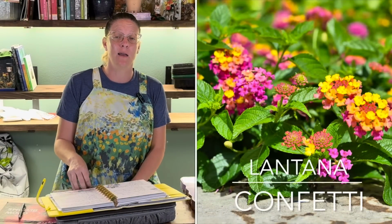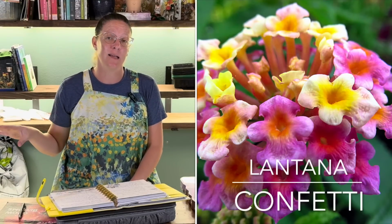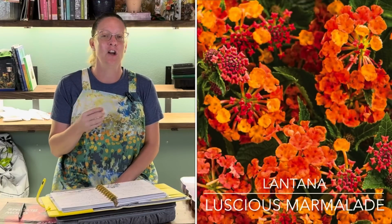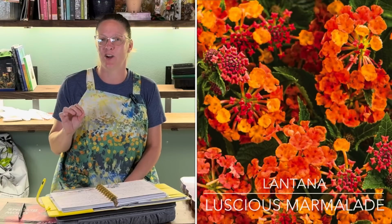And then some of the new annual varieties that I will be growing this year are Confetti. Confetti gets 3 to 5 feet wide. I am looking to utilize it across the border of my front and side gardens. And Marmalade, which is part of the Proven Winners series, which is a beautiful tangerine pink, tangerine orange color, which is absolutely stunning. It's really bright and bold, so I'm really excited to try that out.